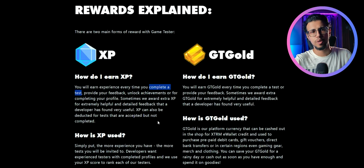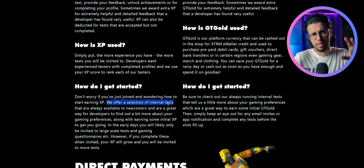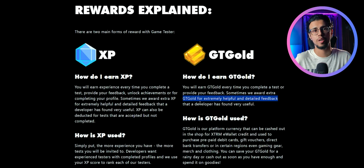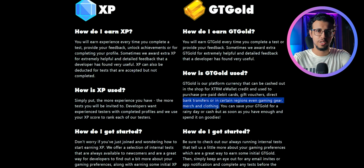XP is like the points you get by testing out a game. The higher a tester's XP, the more valuable games and testing gigs they'll get. Even when you create a new account, they'll give you some demo tests using which you can build up your XP. Just like how you earn XP points, you will earn GT Gold when you test out games depending on how much the developer has given you. And based on your region, you can get a direct bank transfer as well.